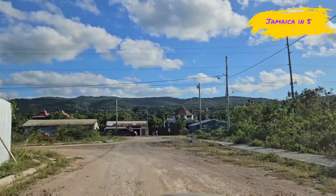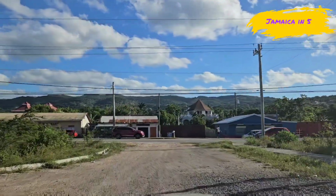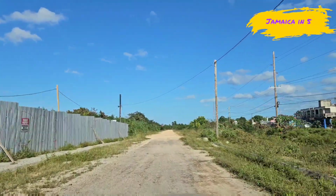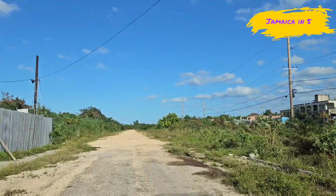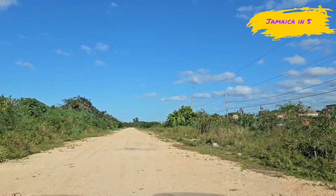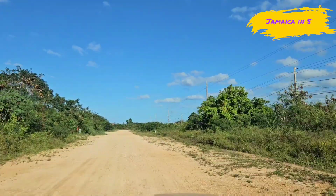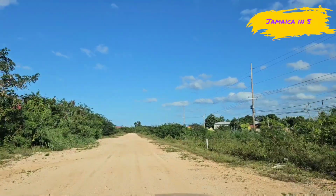This place is going to be so busy. That road you're looking at straight ahead, that's the Northern Coastal Highway. They're actually going to build a bypass for Runaway Bay because there's just too much traffic passing through the town and the road just cannot accommodate all the cars. So they're building a bypass from Discovery Bay all the way back to Runaway Bay. So in about 5 years, this entire stretch of land that we're looking at is going to be developed, between 5 to 10 years.